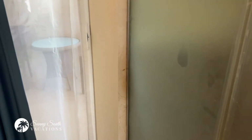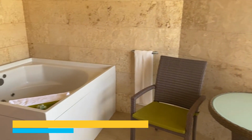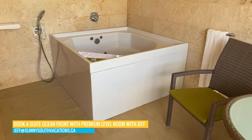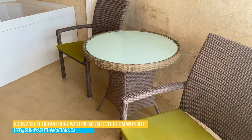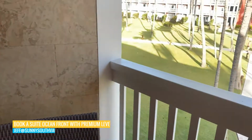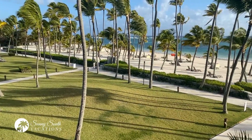This is what I'm excited to show you. What lies behind the blue curtain is the hidden balcony. And this has your own private jacuzzi, 2 chairs and a table. Gonna come around and you're gonna see that this hidden balcony also has a wonderful ocean view.